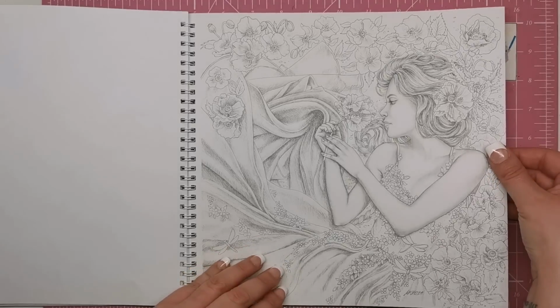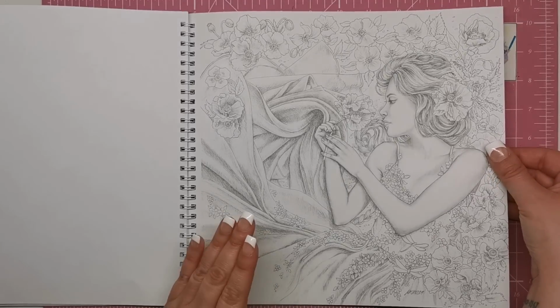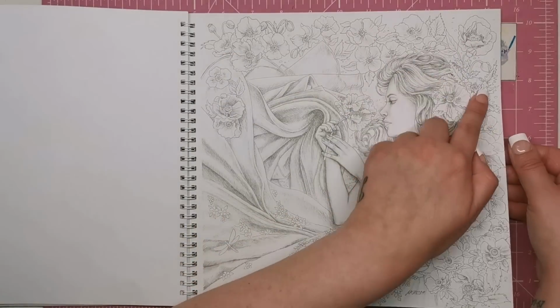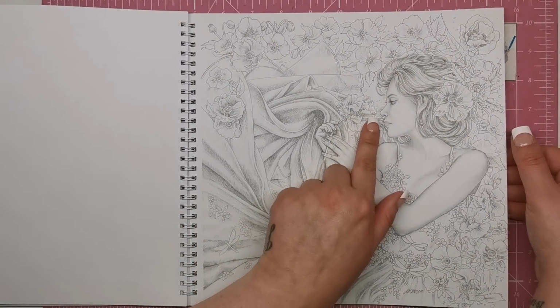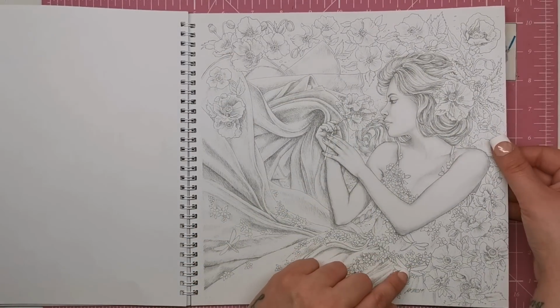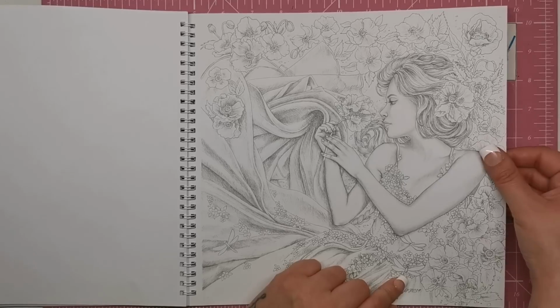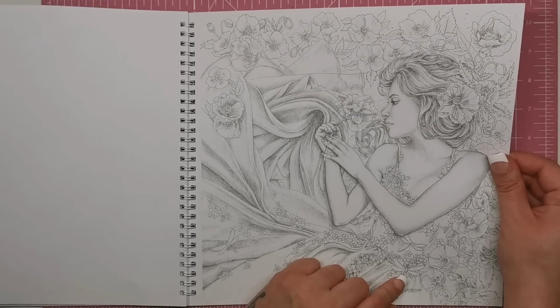This is a lady made, oh, she's got a beautiful dress. It's almost made of flowers. Beautiful, beautiful. We've got what look like poppies all the way around. She's looking at one there, sniffing it. What's in the background? I can't really tell. I need to step back and have a look at this.